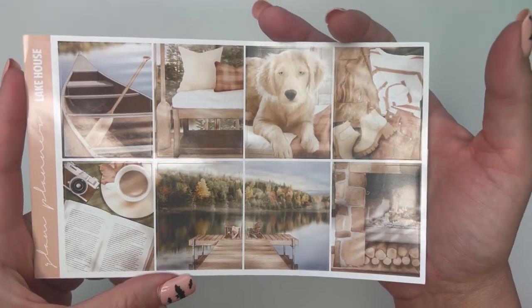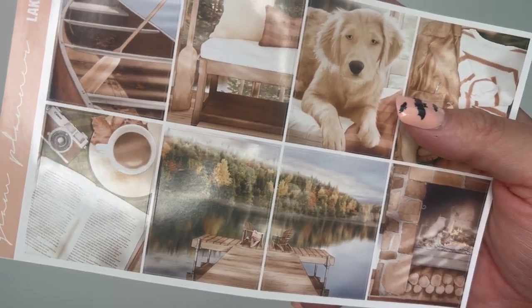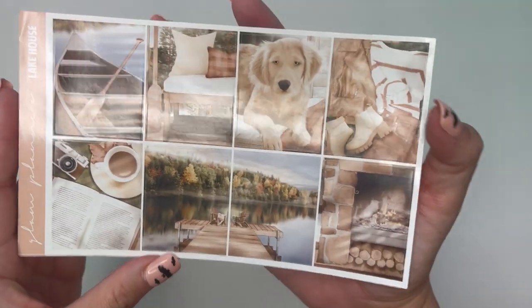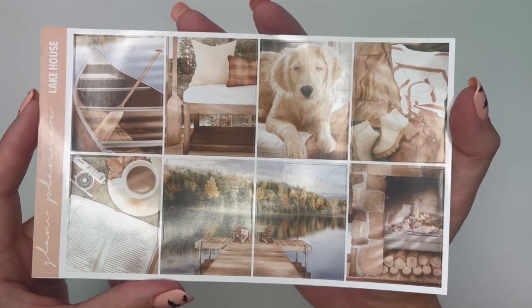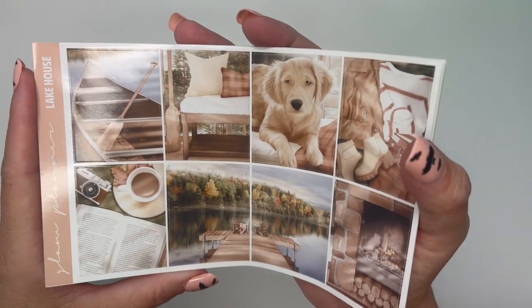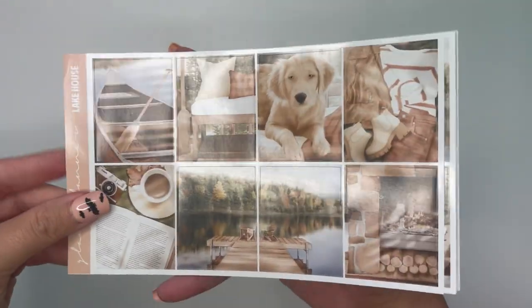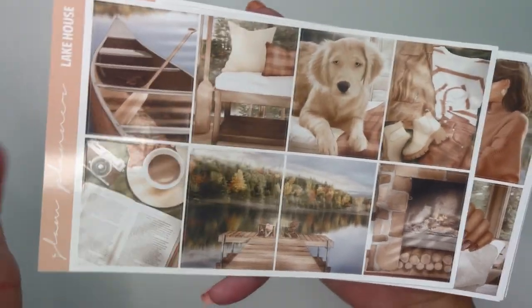Anyways, moving into the following week, it is November 7th through the 13th, and I'm going to use this Glam Planner Lake House kit. This was art from her mystery subscription of September, but this art just reminds me of my parents' house. And this week being the 1 year since we all moved in here, I don't know, I just felt like it would be perfect and I just love it.